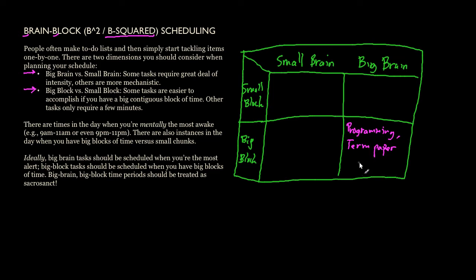What are some small brain, small block activities? Let's talk about some of those. For example, maybe reviewing lecture notes. By this, I mean it can be a cursory review, assuming that you've already gone over your notes and understood them better. Email, Facebook.